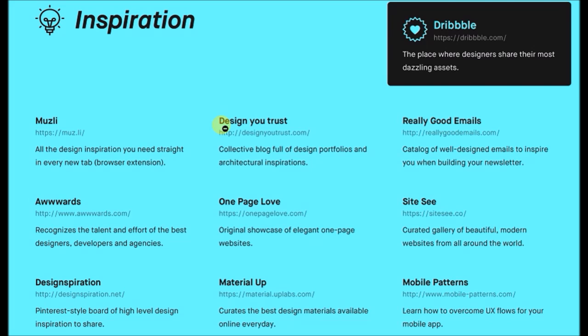If you're creating, say for example, a newsletter, do try out reallygoodemails.com. It's actually a catalog of well-designed emails to inspire you when you're building your newsletter. So this will be amazing. We got awwwards.com, very famous. You got 3 W's over there, awwwards.com. It recognizes the talent. It actually goes ahead and serves online to check out the best websites, developers, and agencies out there. So it really recognizes the talent and effort of the best designers, developers, and agencies.